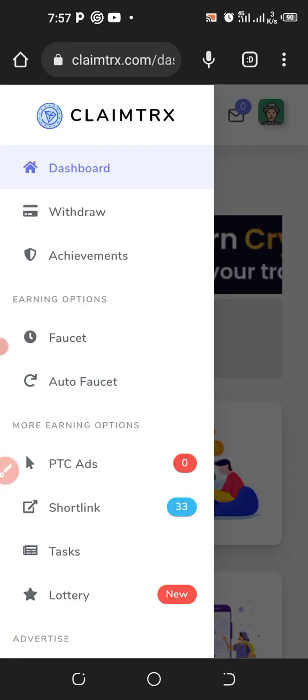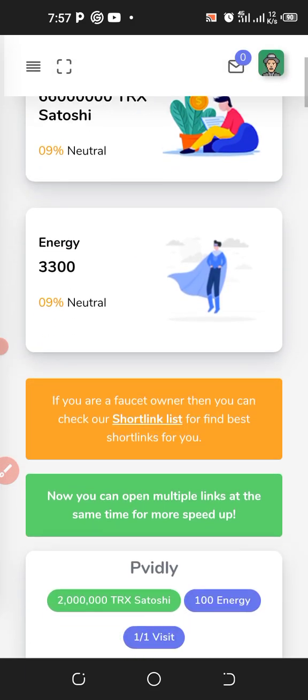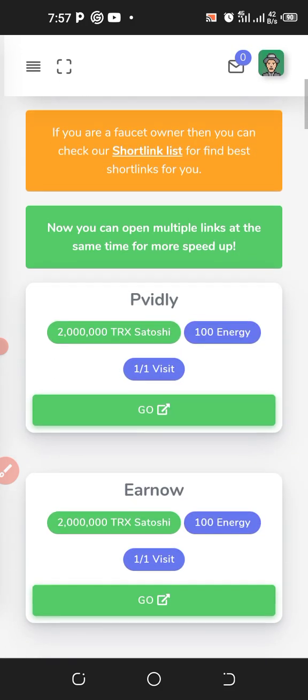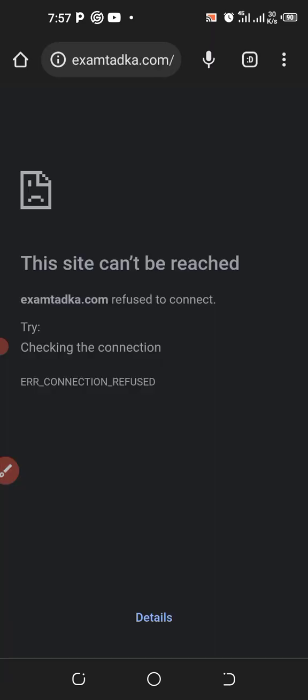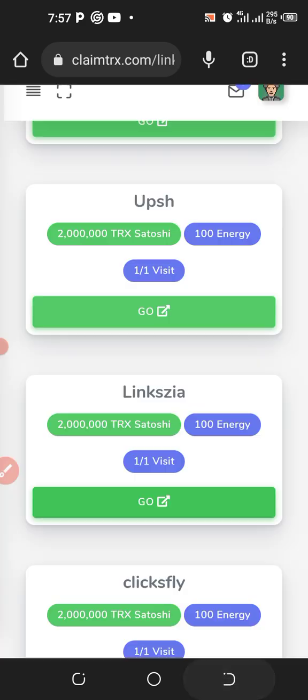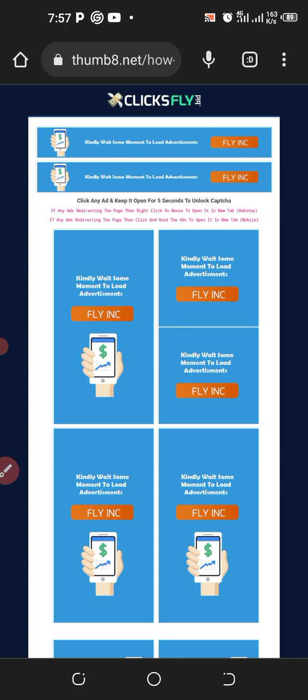So let's go and do another short link. Okay, I'll be down to 66. So let's try another, whether it will be successful. So I think this one is not going through, guys. So let's try another one, whether it is successful. Okay, I think this one is the same pattern with the other one.